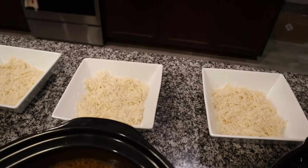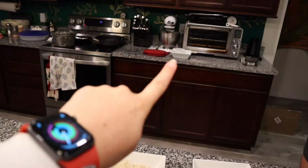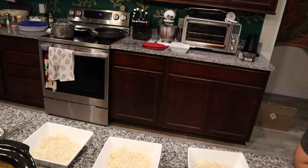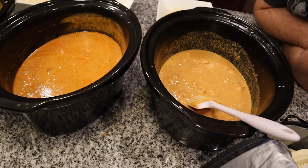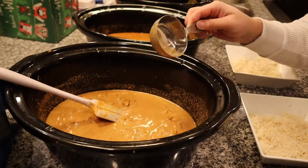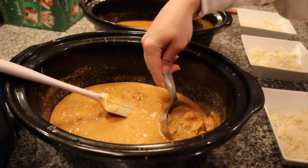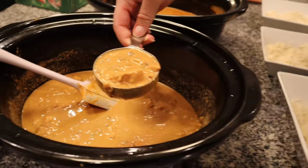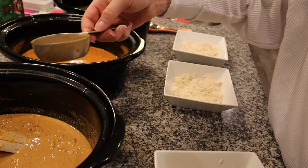Back here we've got 3 bowls of rice, because Mom and Anthony and I are going to eat now. Emma's rice is over there waiting for her. She won't be done with work for another half an hour, so we will not cook her rice yet, but she'll get to try all of these too. So let's get to dishing. I'm just going to use a 1/3 cup measuring cup, and I'm going to try to get some chicken and some sauce. And we'll put that one here.